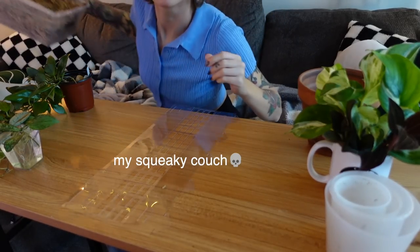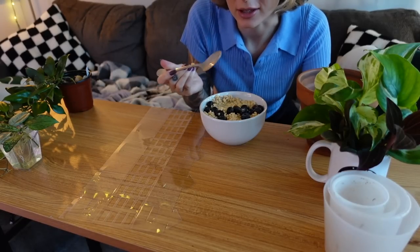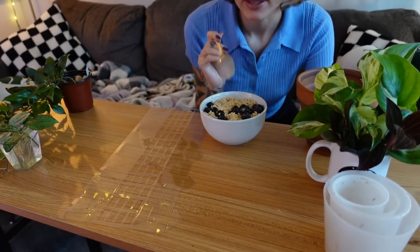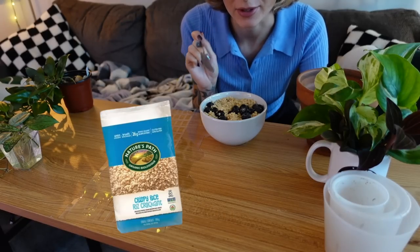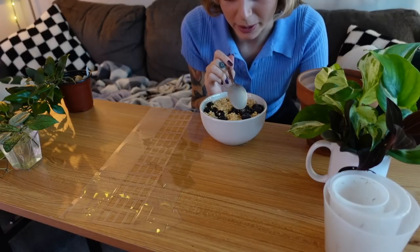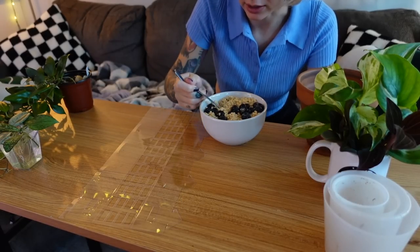It's a little dry. I had to soak the sphagnum moss a little bit more, so I'm just having a little bowl of cereal while we wait for that. This is so good. This is crispy rice, which is the organic version of Rice Krispies, blueberries, a little bit of coconut sugar, and some oat milk. Oh my goodness. Divine, you guys.